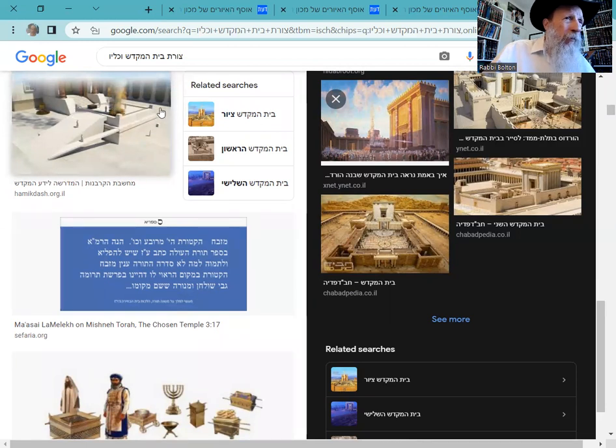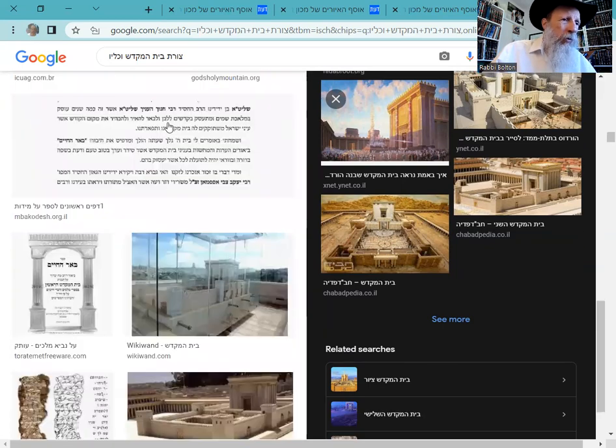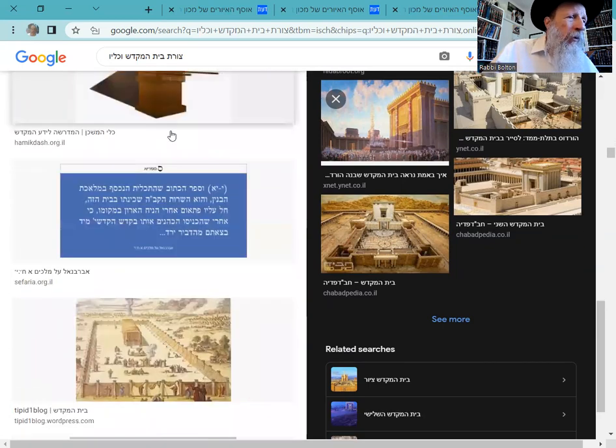There's a corner. And over here, there were two spigots, like funnels that came up. One of them, they would pour wine in every day. And one of them that had a smaller hole in it was for pouring water in. And that was only on the days of Sukkot, on Sukkot. Okay, that's the altar.